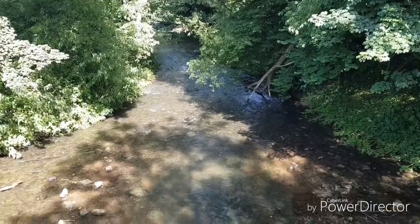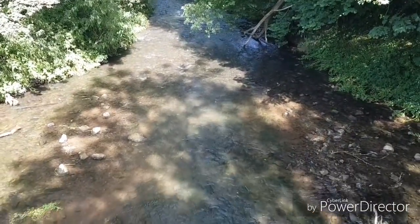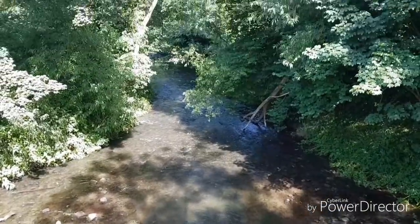So we're just going to get down now into the shallow water. It's a really lovely day for it. Have a look around, see what we can find. So I'll bring you back shortly.